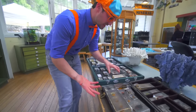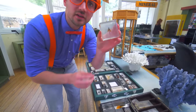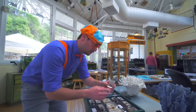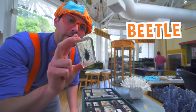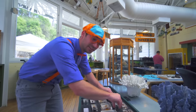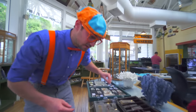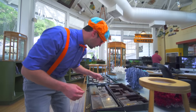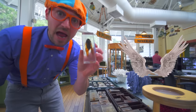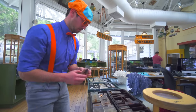Wow, bunch of insects. Look, do you see this? It's a butterfly. Wow. Ooh, a beetle. Wow. Hey, beetle. Ooh, let's see. What else is there? Whoa, look at those big wings. That's a massive insect. Whoa.